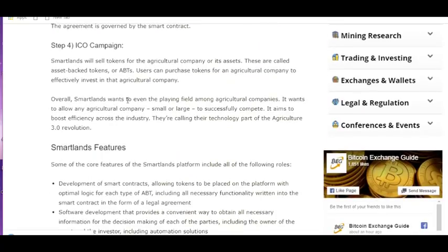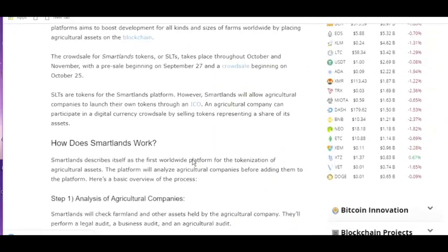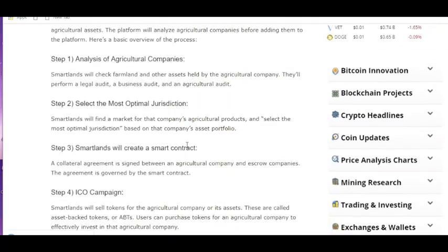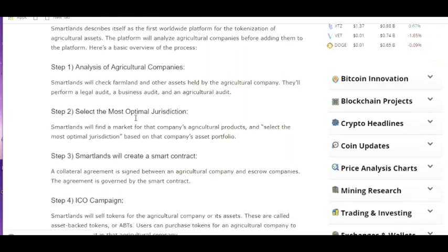Overall, Smartlands wants to even the playing field among agricultural companies. It wants to allow any agricultural company, small or large, to successfully compete. It aims to boost efficiency across the industry. They're calling their technology part of the agricultural 3.0 revolution. So that is a quick look at what Smartlands is. You can liken it to a stock market kind of, where you're buying tokens to essentially invest in a specific agricultural company.